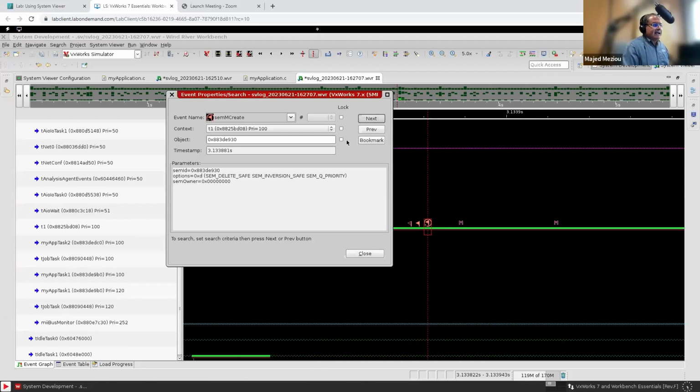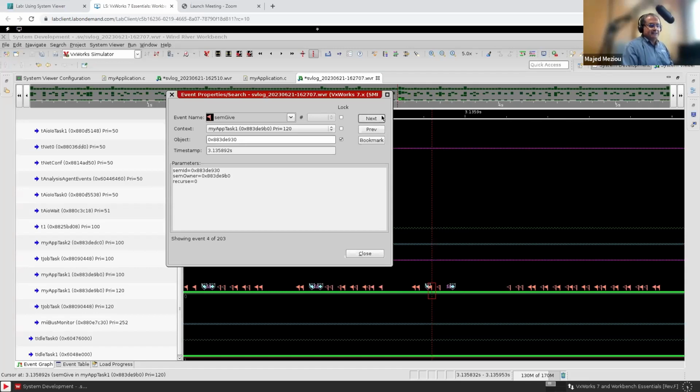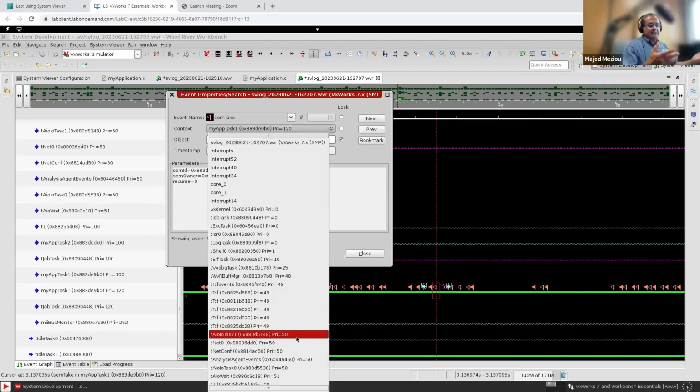You see, I lock the object, the semaphore ID, because I want to see the next usage of that semaphore. So it was by my app task 1, SEMTake, critical section protected, and the next one, SEMGIVE. And again, SEMTake, SEMGIVE, SEMTake, SEMGIVE, etc. The higher priority task has a delay. So once the delay expires, it gets, and if the resource is available, so the semaphore was given, then it gets the resource in order to use it.